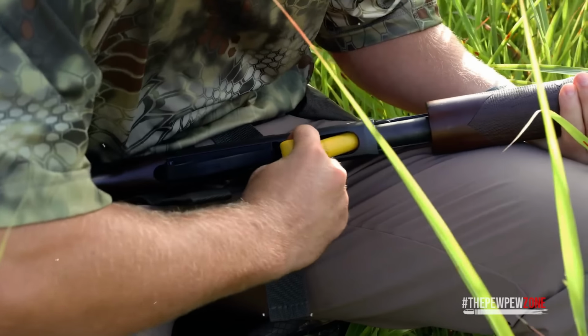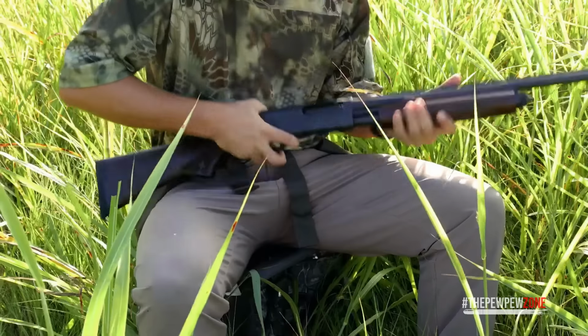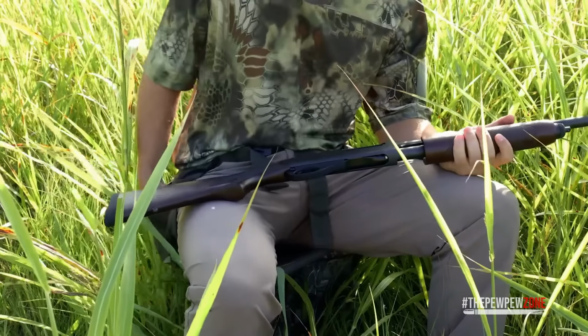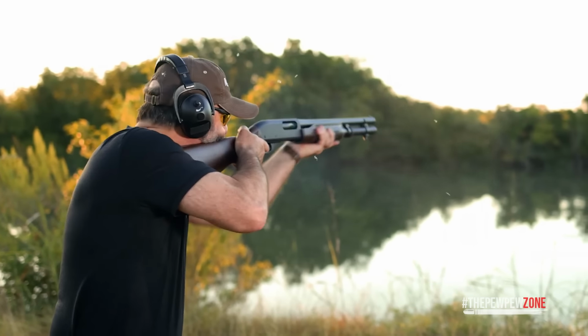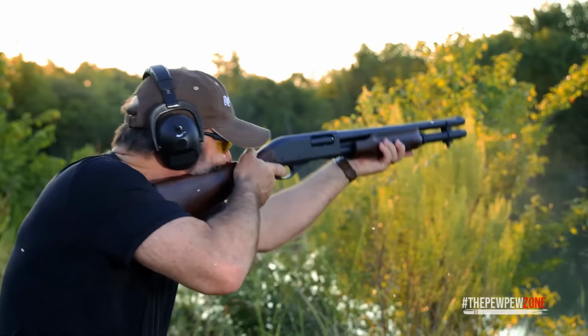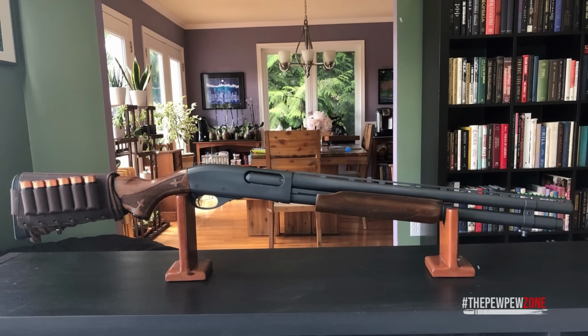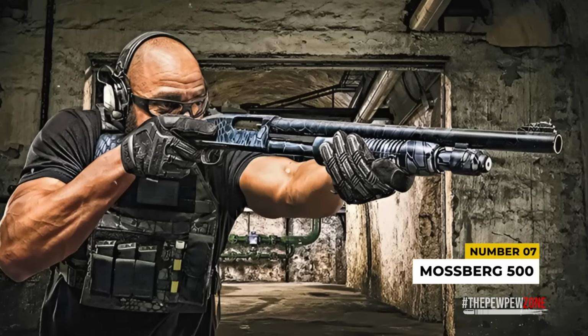For those who need a little more, the 870 is highly customizable with a wide range of aftermarket accessories available to enhance its functionality. From extended magazines to tactical lights and more ergonomic stocks, the customization options are virtually endless, making it a superb choice for your home defense arsenal. Number 7, Mossberg 500.